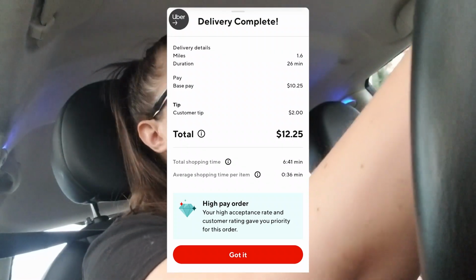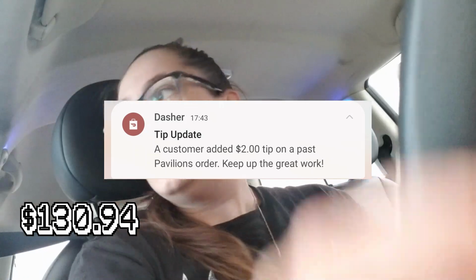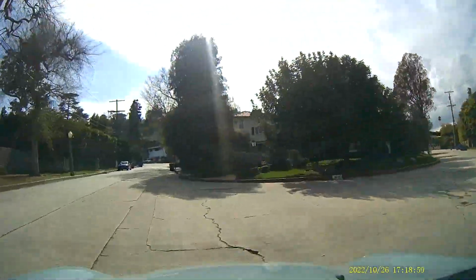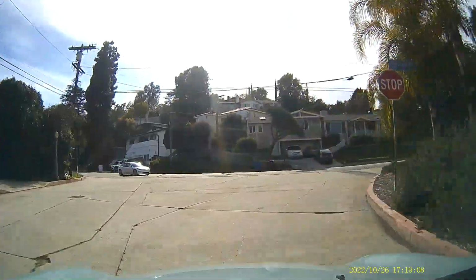Okay, so I accepted a $12 order going 2.5 miles. I don't remember if I said it. Basically, it was a high pay order, so I took it. It was for 14 items. As soon as I hit complete, I received a notification saying that a customer added a $2 tip on the previous Pavilions order, and that was him. So I was like, okay, that's the first time I see this. It ended up being $14.25, I think. I don't know if it's because he added $2 after he placed the order, so it acted like they added the tip after delivery, which technically they did. I don't know, but that's the first time I see this.